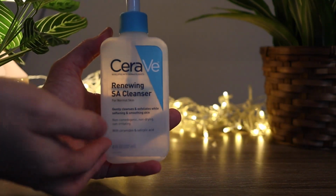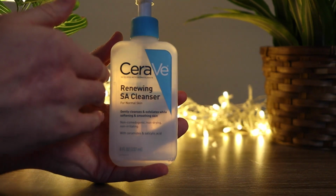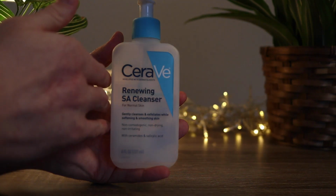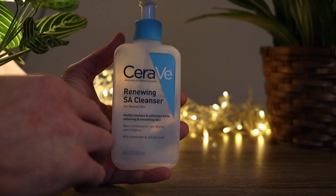So I actually like to use this if I am feeling a little congested, or if I'm just kind of feeling like I need to reset my skin, then I will definitely use this for a couple of days.